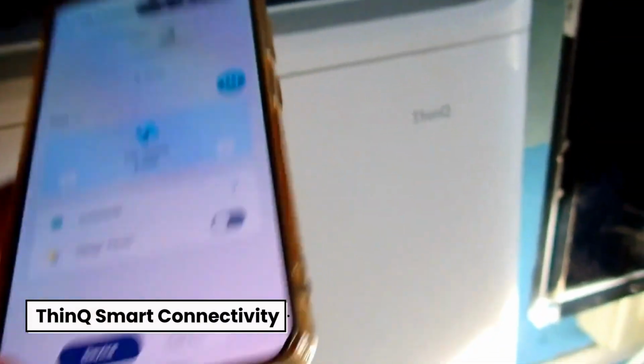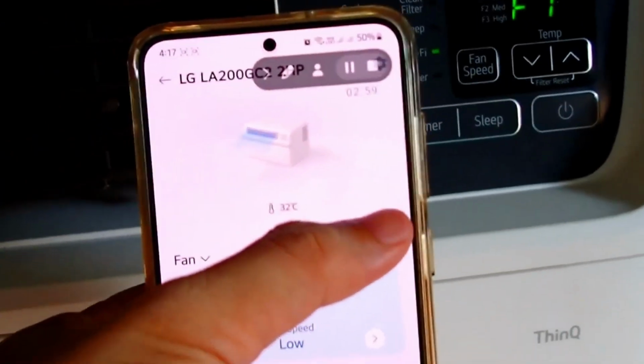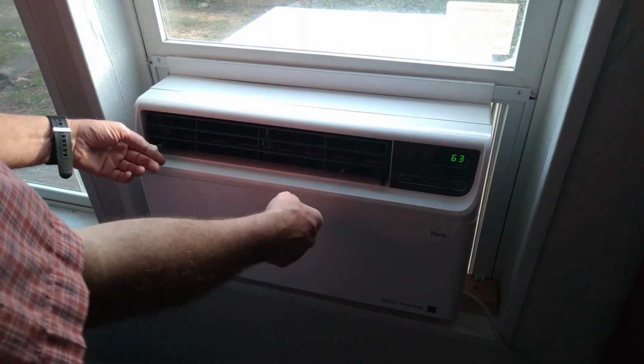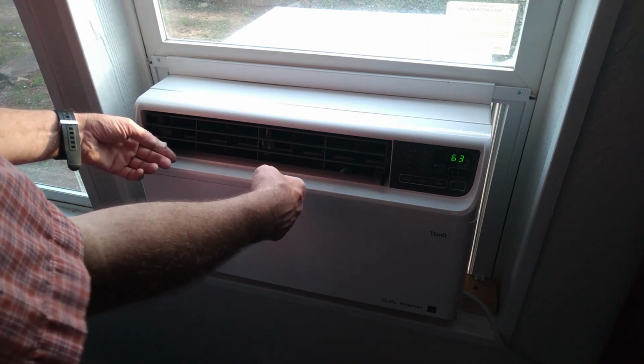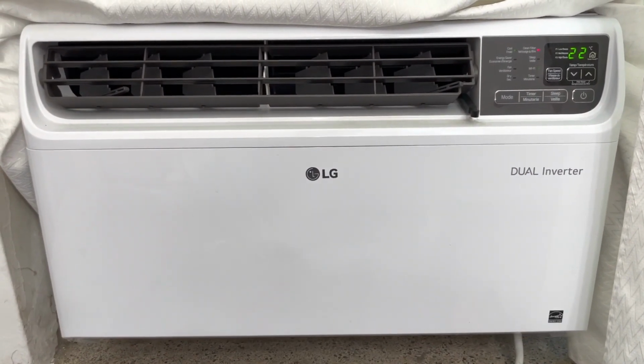ThinQ smart connectivity. Equipped with built-in Wi-Fi and LG ThinQ technology, the air conditioner can be monitored and managed remotely from anywhere using a smartphone. Customizable airflow and versatility. Featuring a 4-way air deflection system, the unit allows you to direct airflow precisely where it is needed most. Check the description for more details on this product.